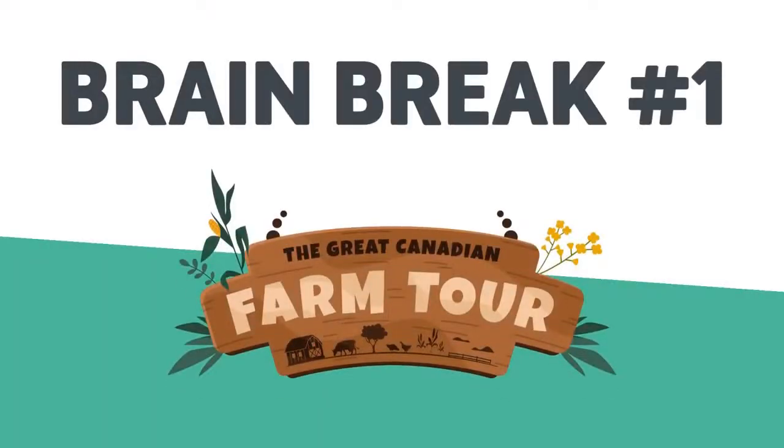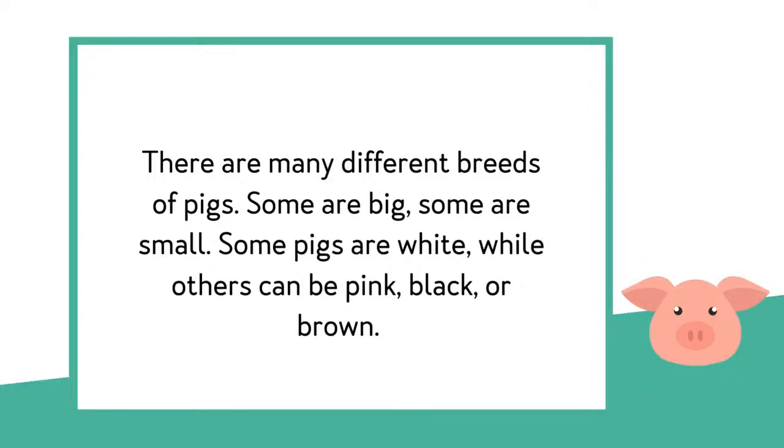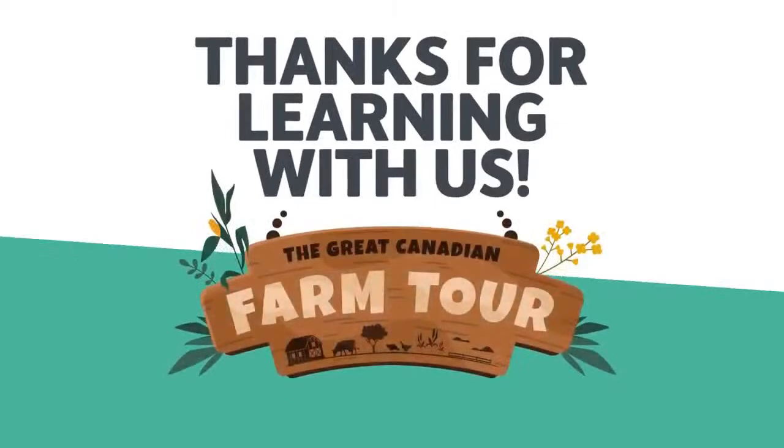Brain break. Did you know there are many different breeds of pigs? Some are big, some are small. Some pigs are white, while others can be pink, black or brown. Thanks for learning with us.